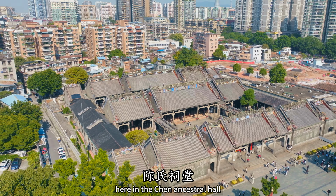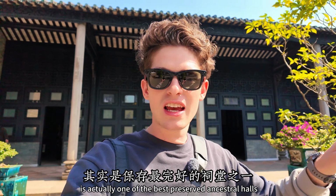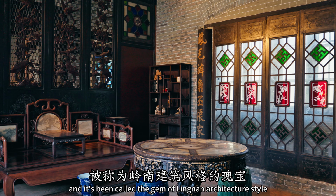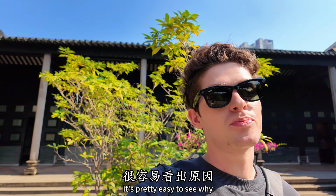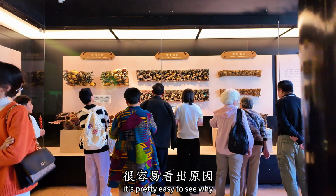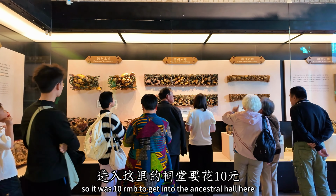And here in the Chen Ancestral Hall, it's actually one of the best preserved ancestral halls, and it's been called the gem of Lingnan architecture style. Now, it's pretty easy to see why. So it was 10 RMB to get into the Ancestral Hall here. But inside here, they also have the Guangdong Folk Arts Museum. So it's pretty good if you think about it.